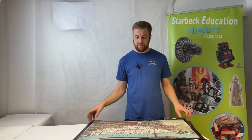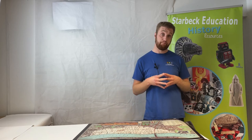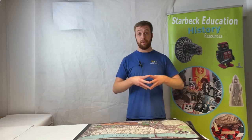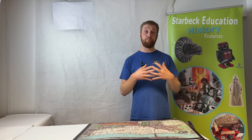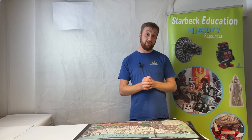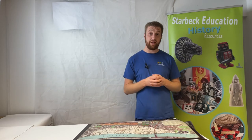This one here is a colourised A1 copy of Wenceslaus Hollar's map, which can be found in the Museum of London. Hollar was a German-born artist. He was also a draftsman and an etcher. And just 5 days after the Great Fire of London, the King ordered Wenceslaus Hollar to do an accurate survey and plan of the city, which would then later be used by architects such as John Evelyn and Sir Christopher Wren, who were tasked with rebuilding the parts of the city that were damaged by the fire.